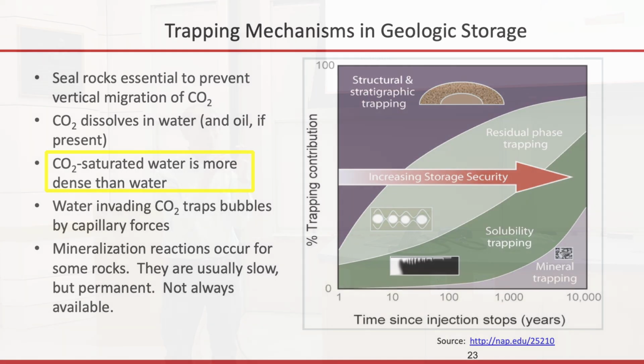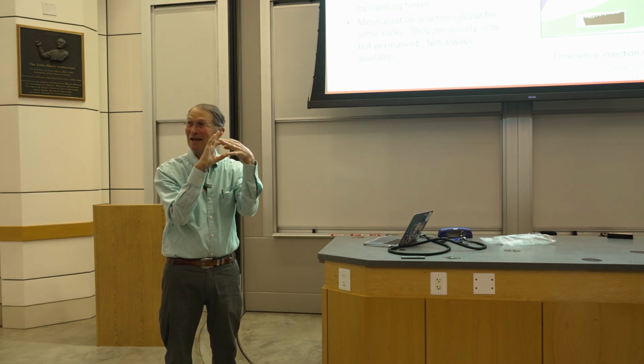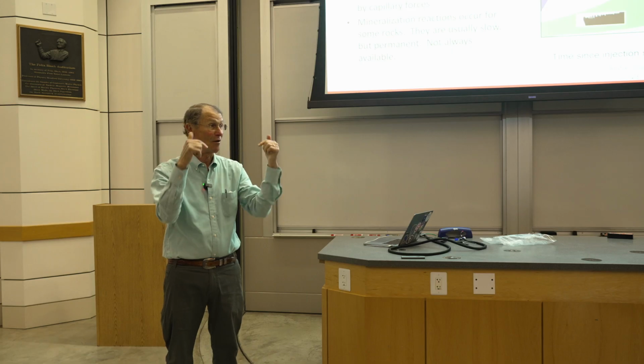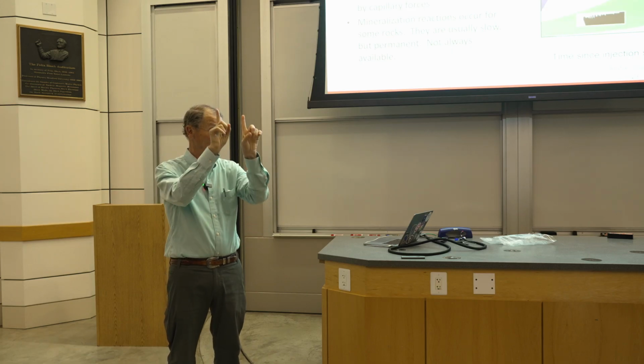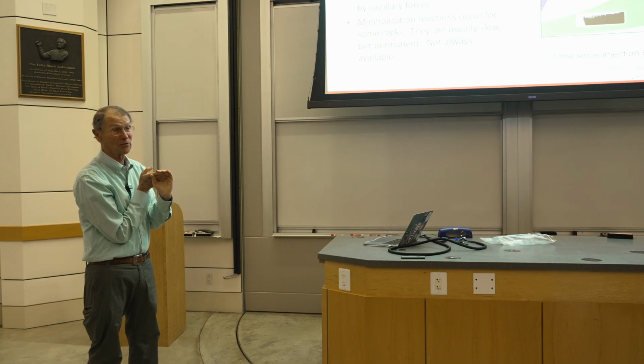So somehow those CO2 molecules and the water molecules can kind of snuggle up together in such a way that it makes a mixture that's a little more dense. Not a lot more, but a few percent. And what that means is once it's dissolved, the driving force is to go down, not to go up. So that can help trap things.